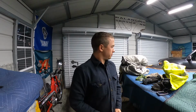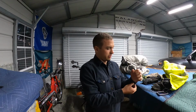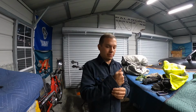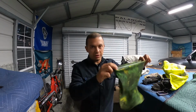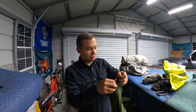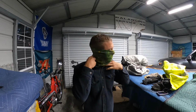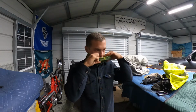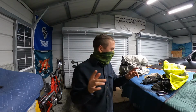Throw on your button up. Button your sleeves, cuffs, whatever. Okay? If you haven't tried one of these, game changer. I swear, this is at least a 5-degree difference. Put on your neck thing. I got this one for free. Put that on. I swear, if you haven't tried one, try one.